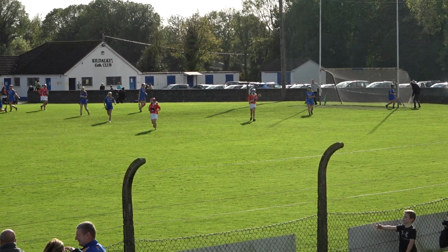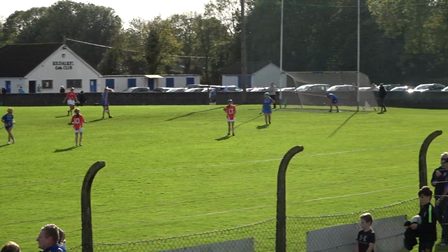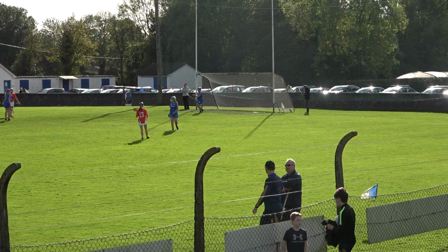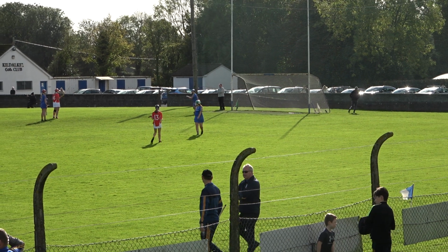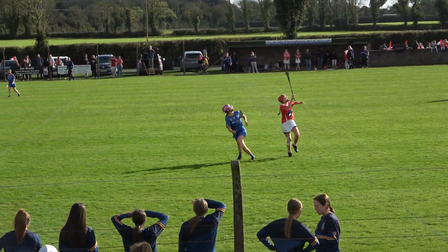A score badly needed. So Emma Hannafin had a fantastic run down the wing, or down the middle, gave it out to the wing to Anna Foley. She crossed across the square. Little shemozzle on the 21. Chloe stepped in onto her favourite left side and struck it for her first score of the game.